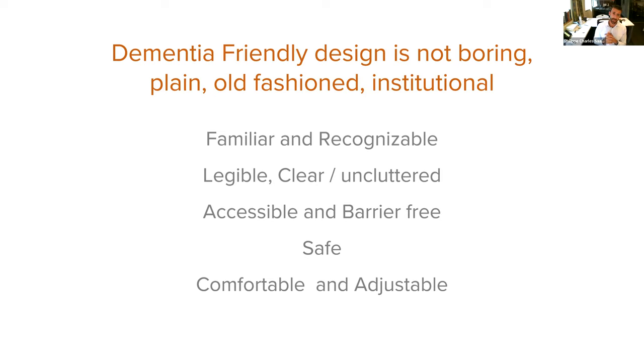The last one is comfortable and adjustable. Comfortable could immediately equate to furniture, but also we want to think about it from a lighting and shading perspective. Tunable lighting is something that is adjustable. Shades in a space are adjustable as well and can make a space comfortable or not. Reflective surfaces are sometimes not comfortable for people because they create glare in their eyes. So we have to think about all these different elements as we start designing spaces.